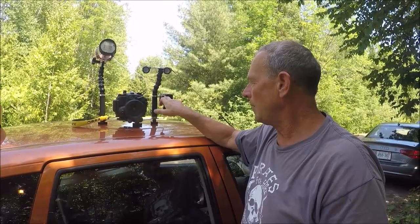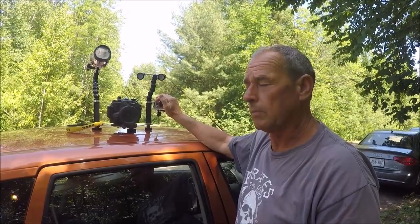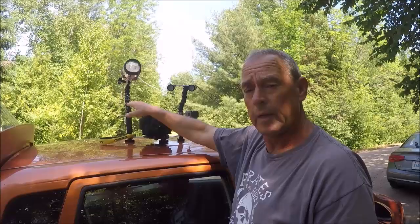We're going to be using today my Canon 550D, situated in a Mekong housing. I'm using a GoPro Hero 3 Black with a filter for green water for my video. I have one MXD 1 strobe, and I'm using my two Archon A6 video lights. So that's the gear that we're going to use today.